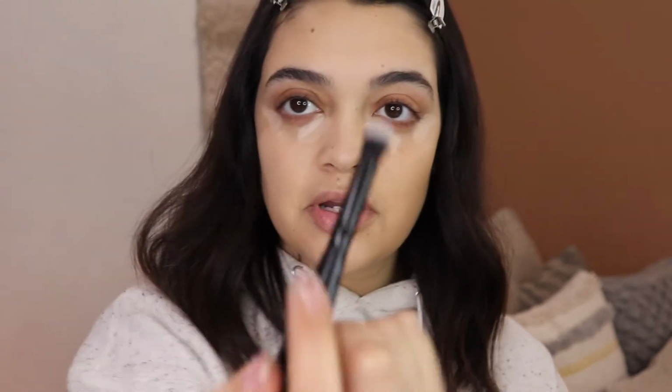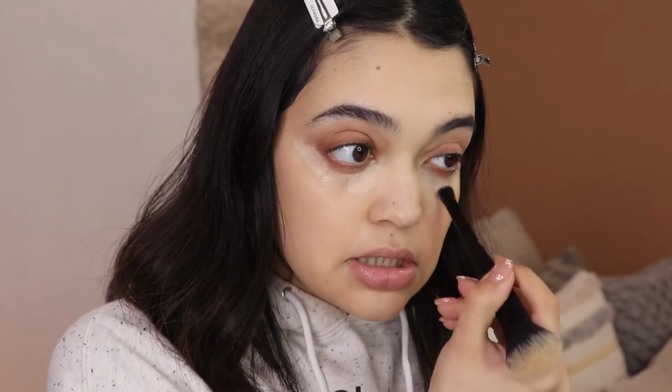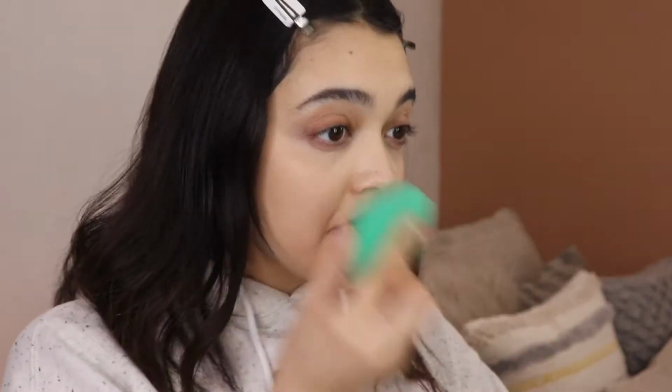Right now I'm just taking the foundation side just to blend these areas. Then I'm gonna use this small side to blend out the under eyes. Not bad. This is how the concealer is looking. I'm gonna blend it out a bit more with the sponge. This concealer is not full coverage, it's more of a medium coverage. Looks nice under my skin because concealers tend to look a bit dry under my skin.